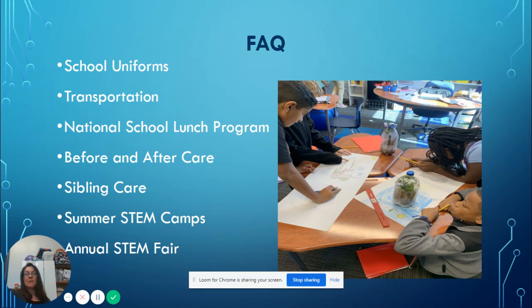We offer a variety of summer camps. So if you are enrolled in our school, you can take advantage of those summer camps this summer. Our summer camp includes some week-long specialty summer camps, as well as a daycare summer offering.